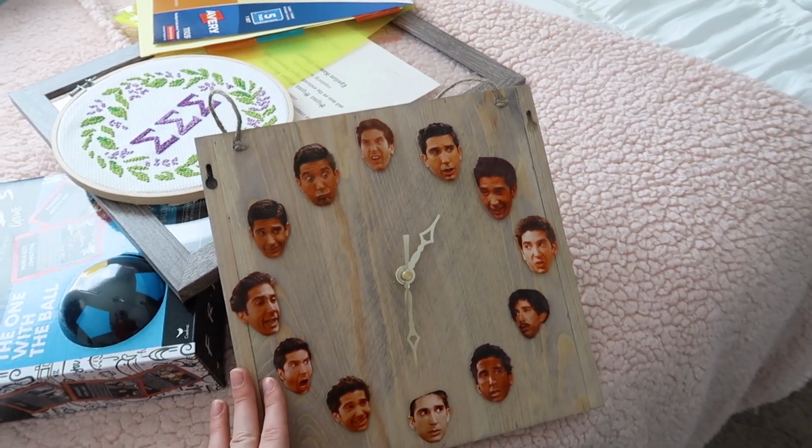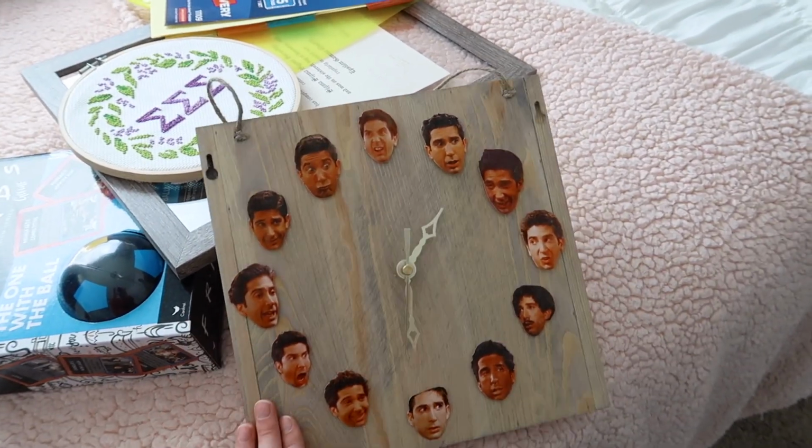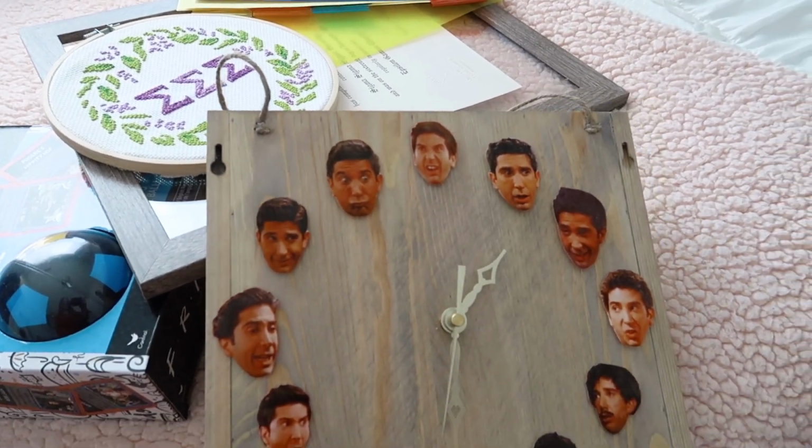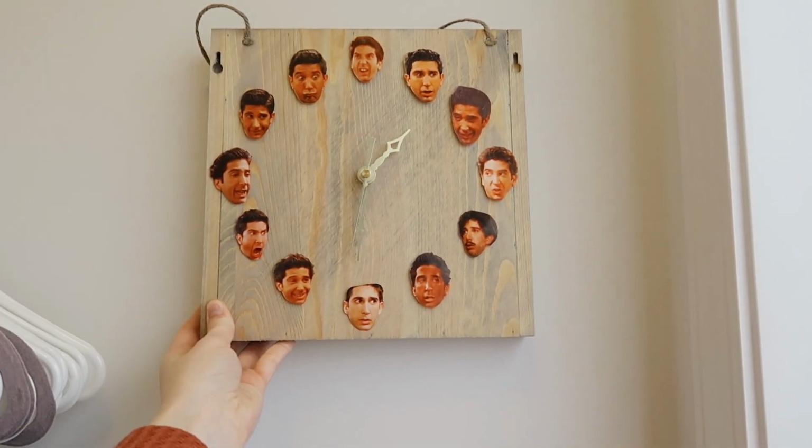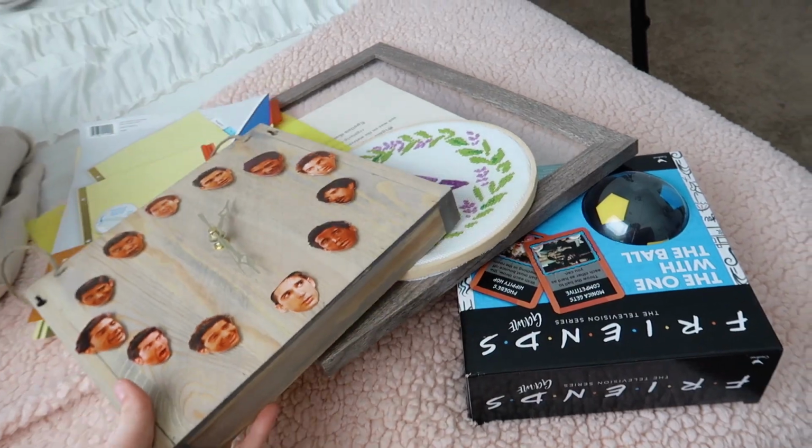Couldn't have gone better. Also, kind of random, but this was in my closet. My sister made me this Ross clock and all the numbers are Ross's face from Friends. So I kind of want to hang it here. I think that would be kind of cute, but I don't know, we'll see.